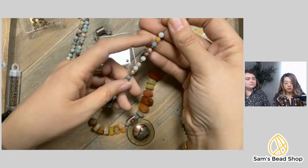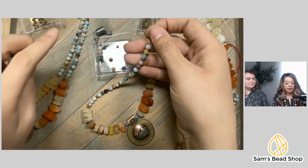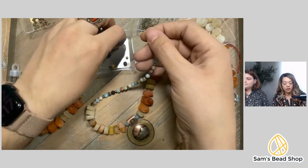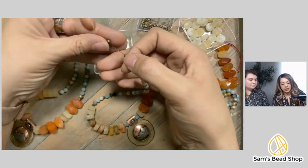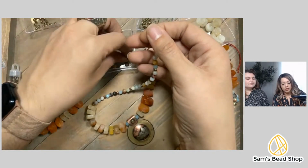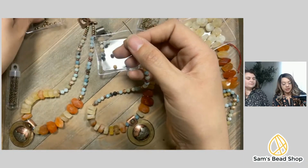All right. So 1, 2, 3, 4, 5, 6, 7. Perfect. Okay. So then we're going to go into that pattern that I showed you here. I'm going to put 1 copper on, 1 antique brass, 1 copper, and then 3 antique brass.